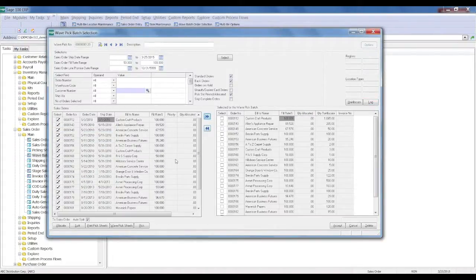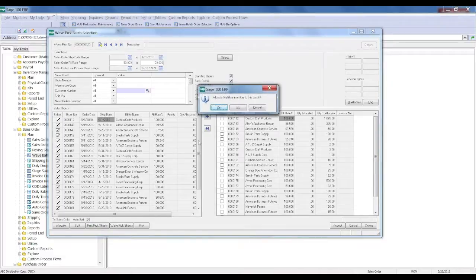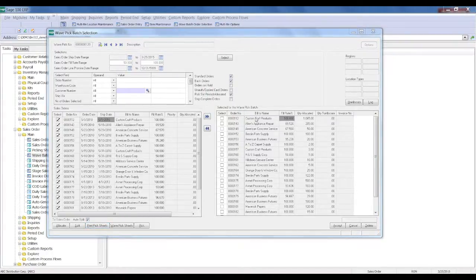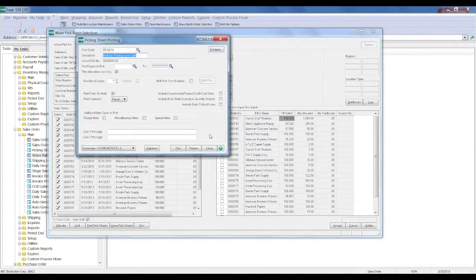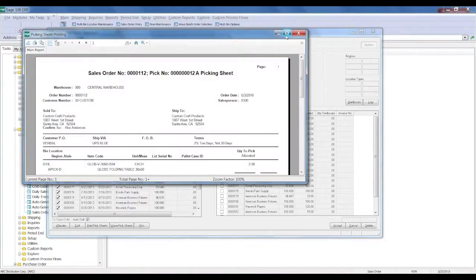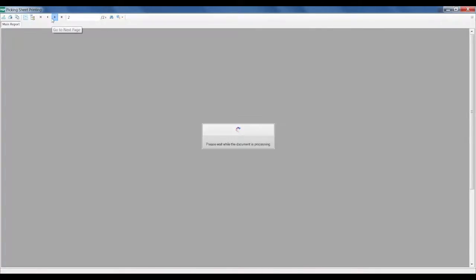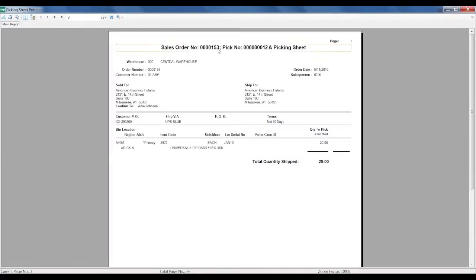Now to produce a pick sheet, all I have to do is print or include them in my batch and then hit the print pick sheets. It's going to allocate the inventory. And then the pick sheets are going to come up. Sometimes the GoToMeeting tends to slow things down a little bit. But here now I'm producing all these pick sheets for all the orders in the system. And now these are wave pick sheets that it's going to produce for me.